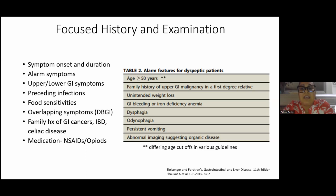And importantly, if GERD symptoms of heartburn and regurgitation seem to be the predominant symptoms, then this should lead to a provisional diagnosis of GERD rather than dyspepsia, and the patient should be managed according to GERD pathways. In saying that, you do get overlap of dyspepsia with GERD symptoms, and this happens quite frequently. You also get overlapping IBS. So when evaluating a patient, one should always check for these associated conditions.